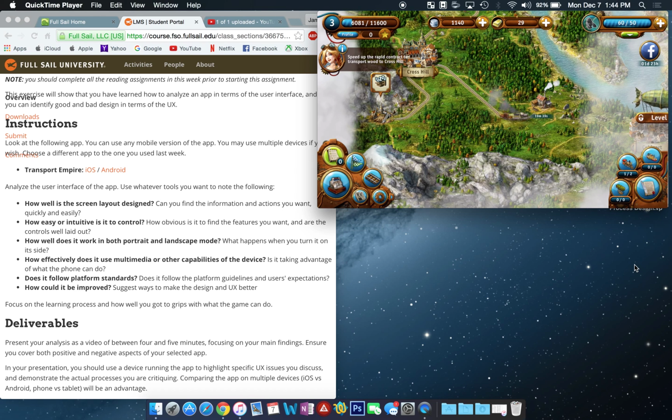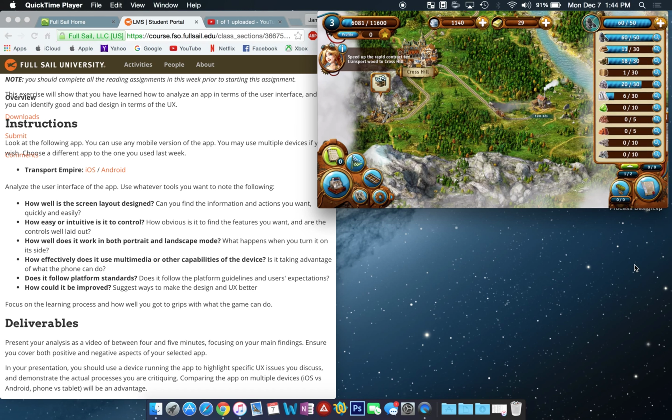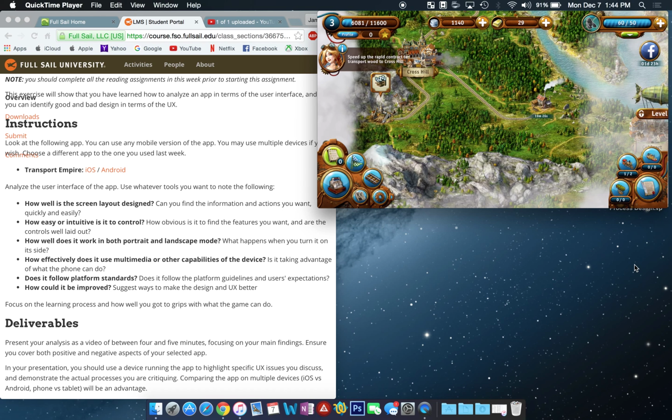I will say that sometimes it can be a little hard to hit some of the icons on the screen because sometimes things overlap. Like hitting that drop down arrow and then trying to hit it back up can be kind of hard sometimes, especially if you have big fingers like me.